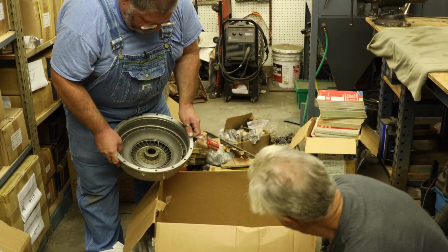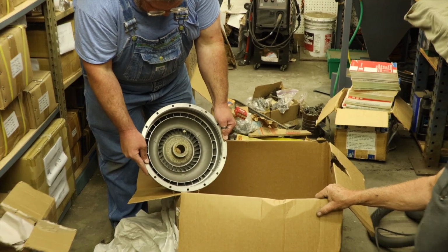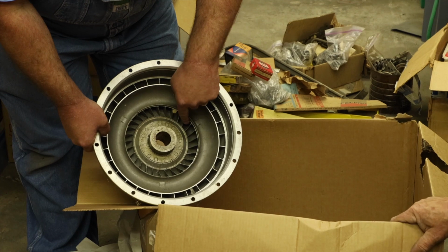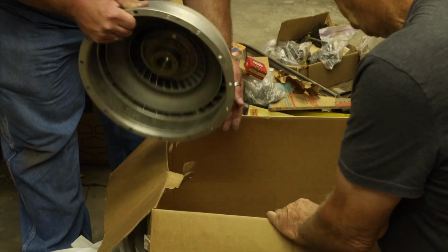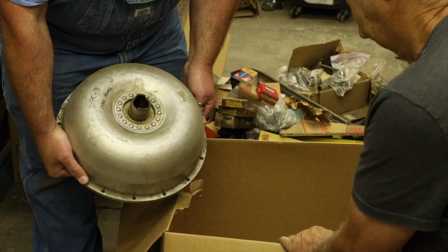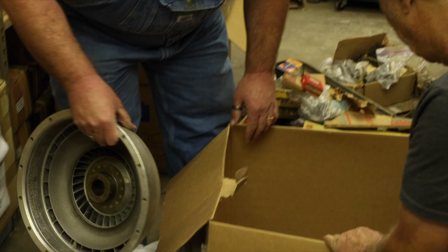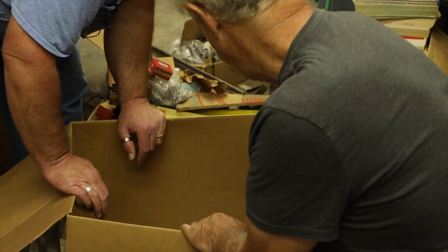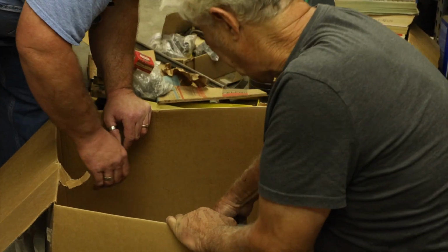Oh, something some people might be interested in is the inside of a bolt-together torque converter. Looks pretty nice. You can see all the vanes that deflect the oil to give you your torque multiplication. 1952 Road, so it's probably a Buick Roadmaster. Yeah, I think. What do we got there? 52 to 54. We have a whole trailer full of parts like this.